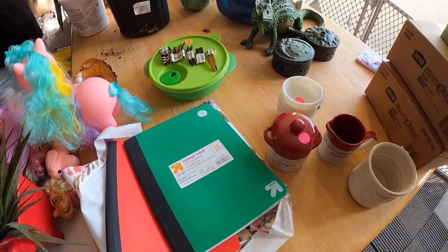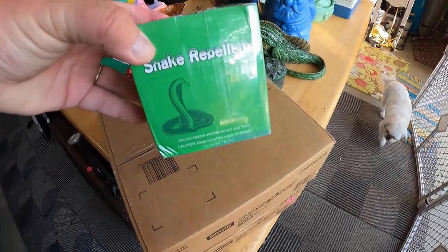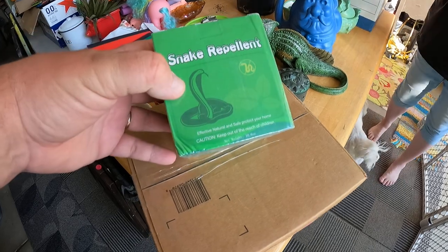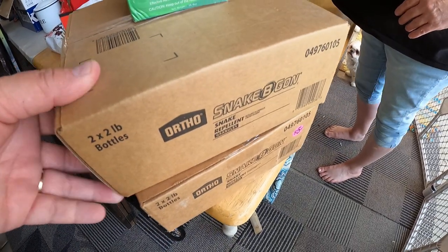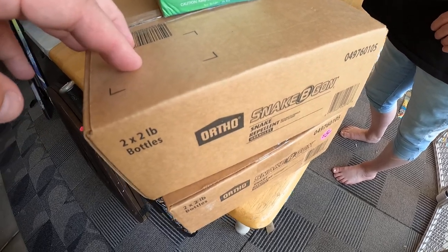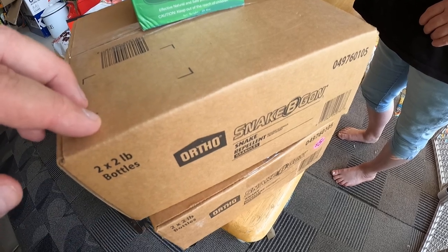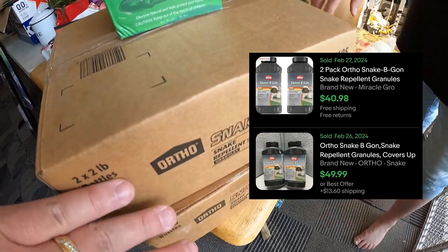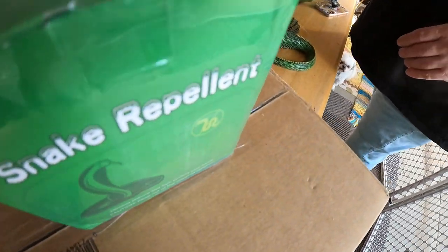Get your supplies cheaper at a garage sale when you can. Yep. And then over here, I got this one for a dollar, snake repellent. This is online, I think, like $10-$12. And then I got two boxes of Snake Be Gone. In each box, there's two 2-pound bottles. I looked it up earlier, and I think each bottle is like $10-$12. We paid basically $2.50 a bottle, $5 a box. So we can resell those.